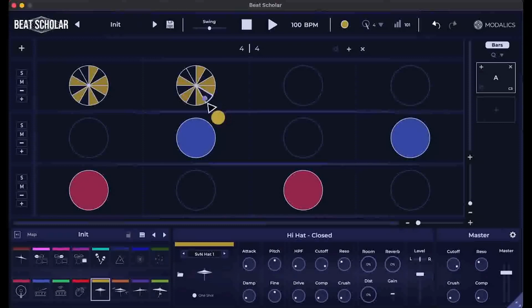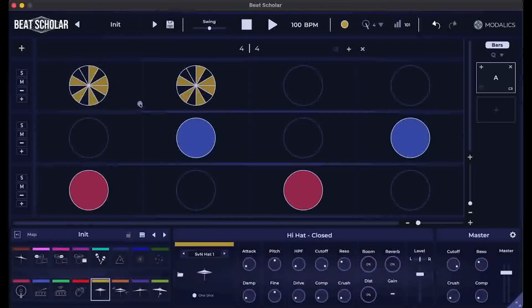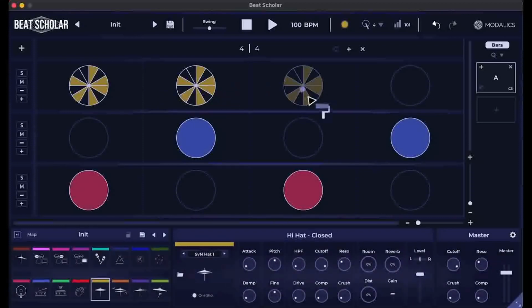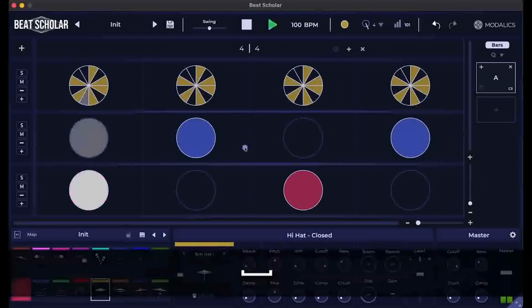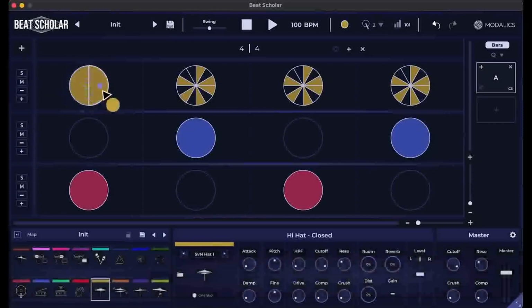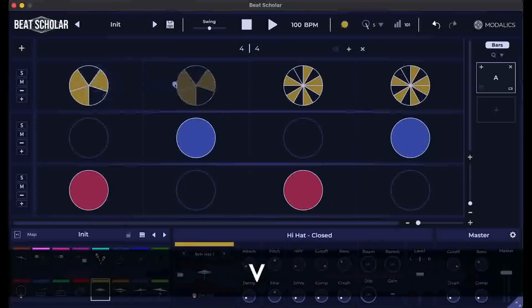There's also a shortcut for this. If I hold C and click, I will copy the entire circle. And then I can just hit V, and you see I got a preview of what this would look like. And then I can just drag and fill the rest of the row. Maybe this is not so musical. Let's try something else. Let's have something like this. Maybe a 5. Maybe that's more musical. Let's copy and paste this.